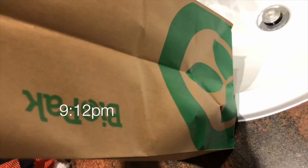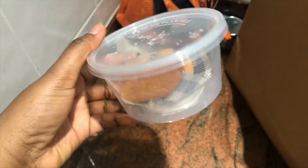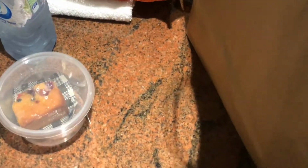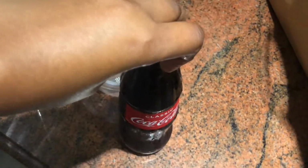Dinner has been served, guys. It's from Biopack. Sorry, I am going to have to shoot this in the bathroom because the lighting is not that good. When I want to show you everything, it's like whitish. I'm guessing this is the dessert. Oh, some chilled water, because guys, Australia is hot. And Coca-Cola. What am I gonna do with this? I will leave this. I'm not a fan of Coca-Cola. I prefer a cup of coffee.